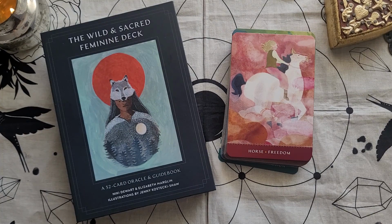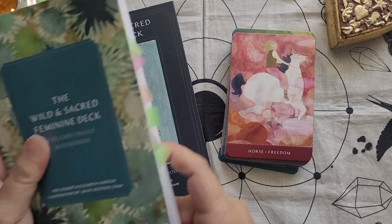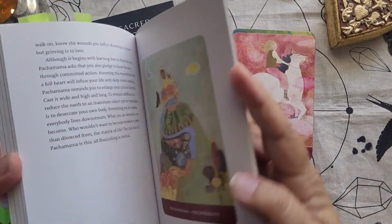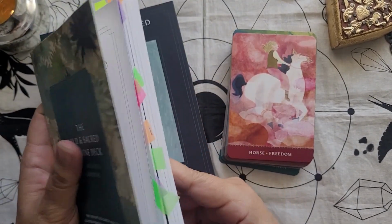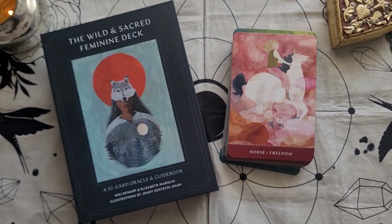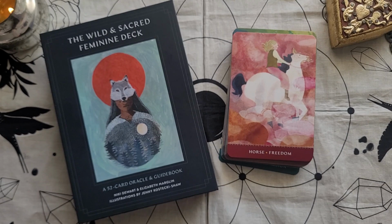So it's a 52 card deck with a fantastic guidebook. It's about 202 pages, and it's a meaty guidebook, as you can see. The creators of the deck are Nikki DeWart, Elizabeth Margoloon, and it is illustrated by Jenny Shaw. And I really apologize if I said any names incorrectly. Really not my intention, just sometimes the words just don't come out right.